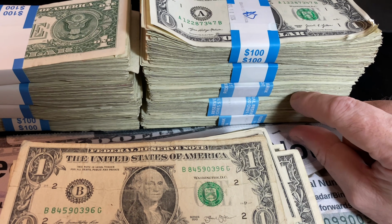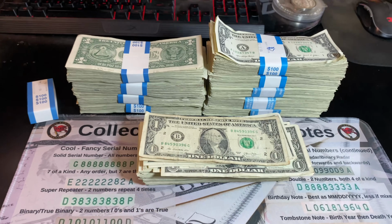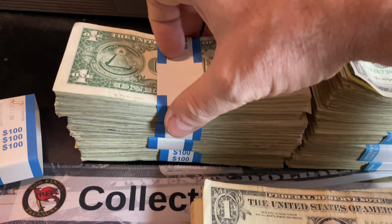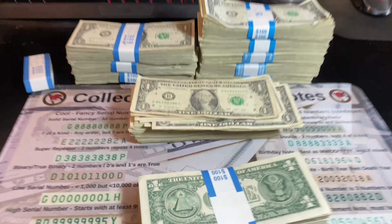I usually have better luck with these, but this is my lucky bank. And so far, it's been bad today, but it's been good historically. Let's see if strap 2 gets us on the board with the teller straps.